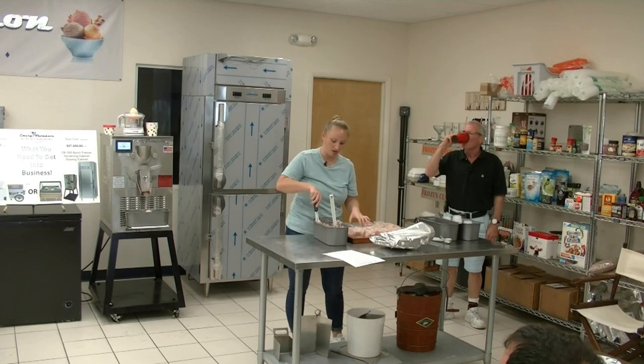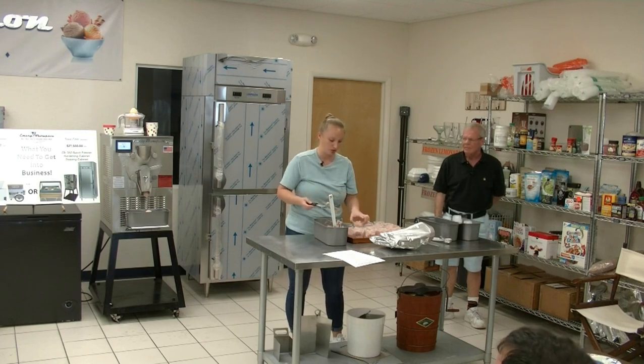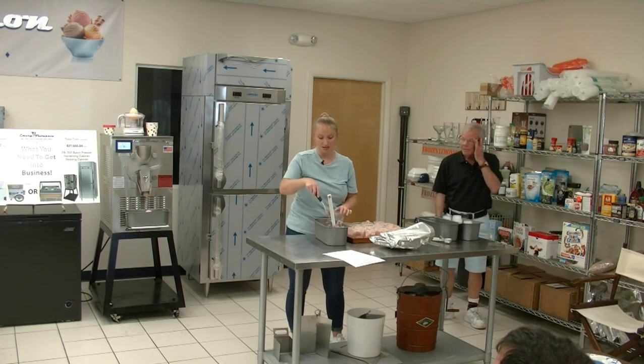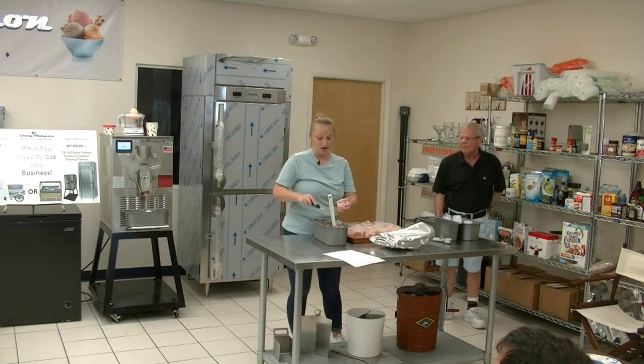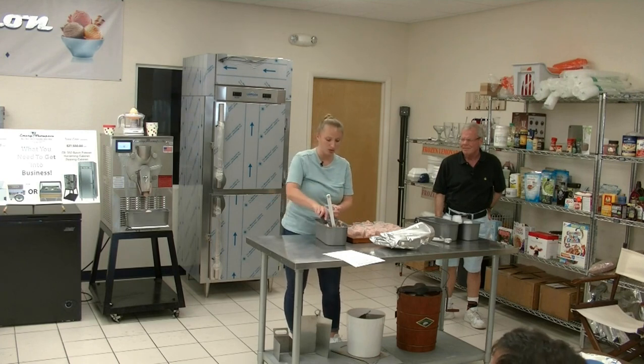When you work with alcohol content in your product, it will melt a lot faster than traditional. And your scooping temperature can be higher because it's already soft from the alcohol. So if I was to take Steve's lemon ice and this and put it next to each other, this one's going to melt awfully quickly. That's when stabilizers come in handy, but we don't really like to use those, and it's not really necessary.